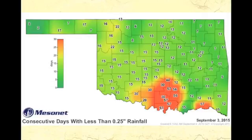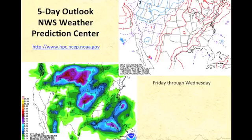And then this is an image of the Oklahoma Mesonet to show the lack of rainfall across portions of south central and southeast Oklahoma. This shows consecutive days with less than a quarter inch of rainfall. Most areas across the state have been without that quarter inch of rainfall or more for about 2 weeks. But as you can see, areas in south central and southeast Oklahoma have been a month to 2 months without that quarter inch or more of rainfall, just adding to the now returning drought conditions.